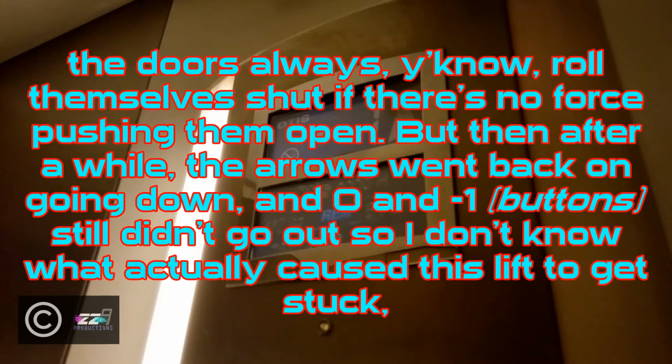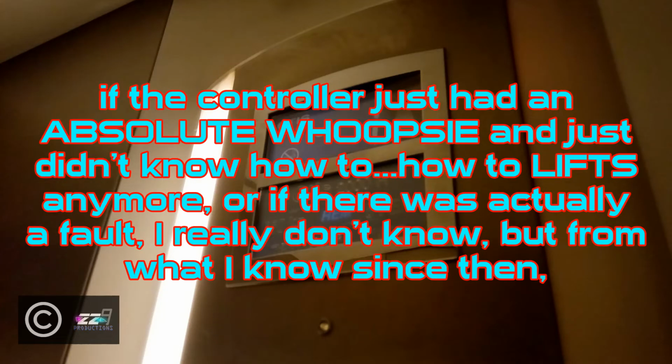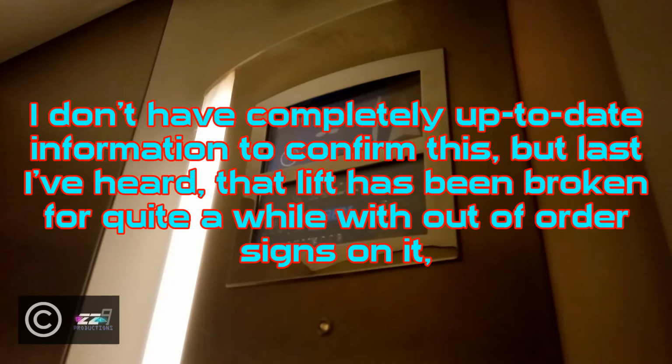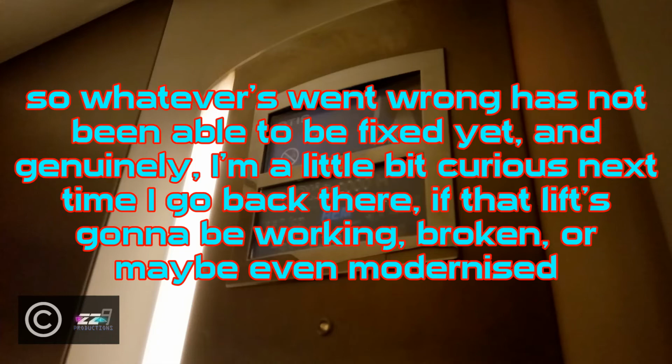The 0 - 1 still didn't go out, so I don't know what actually caused this lift to get stuck, if the controller just had an absolute whoopsie and didn't know how to lift anymore, or if there was actually a fault. I really don't know. But from what I know since then, I don't have completely up-to-date information to confirm this, but last I've heard, that lift has been broken for quite a while with out of order signs on it. So whatever's gone wrong has not been able to be fixed yet.